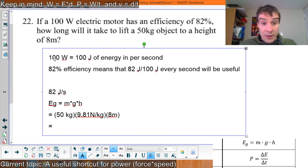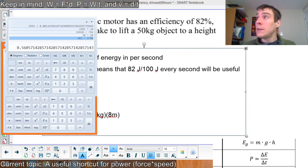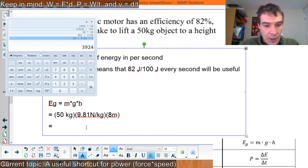Right, let's solve that with a calculator. 50 times 9.81 times... 50 times 9.81 times... 3924. So 3924. And what's our unit? Well, the kilograms will reduce the kilograms, Newton times meters. Newton times meters is just a joule.